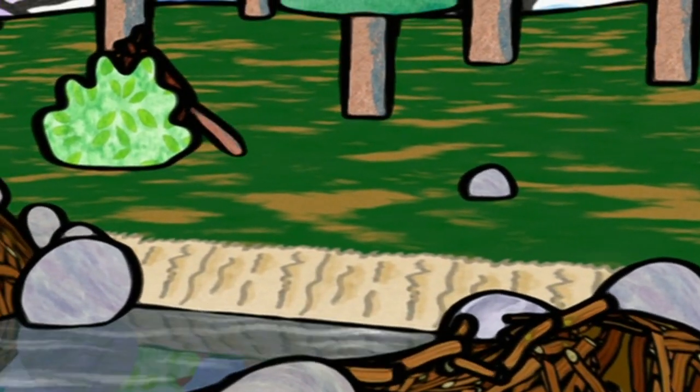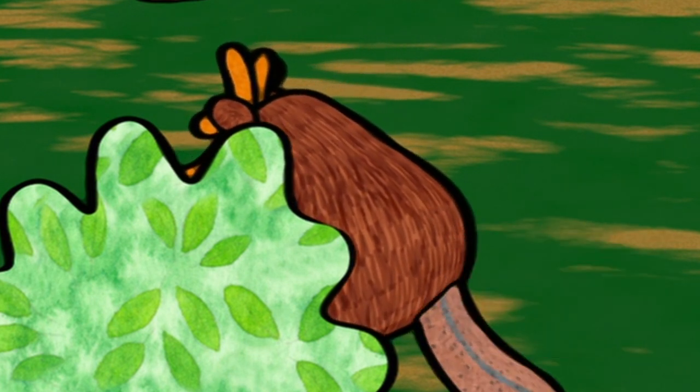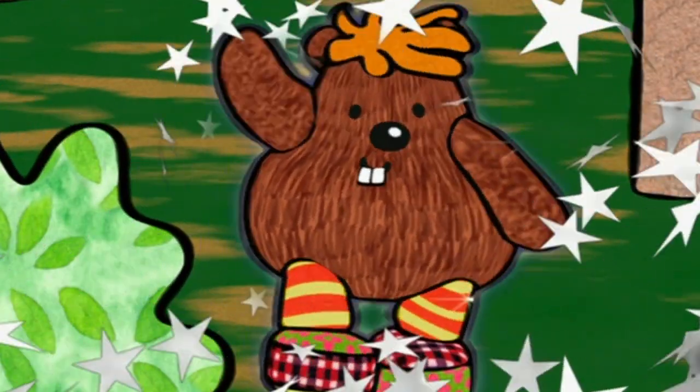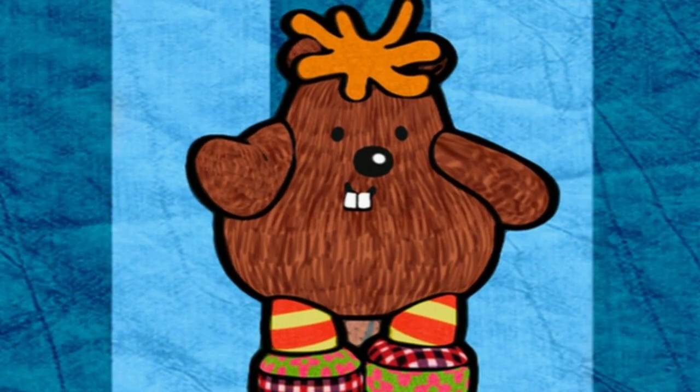Gnawing Beaver is going to the dam again. Maybe Boo will be there too. There's another beaver. Wait a minute. That beaver has orange hair. Boo! Beaver Boo! Well done. You found Boo.